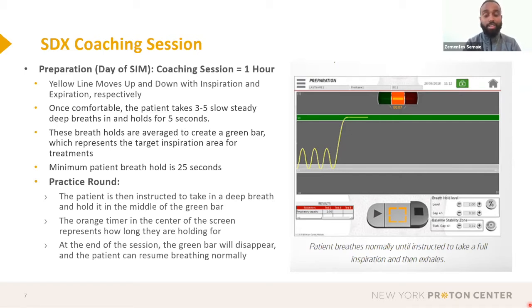During this time, you explain to your patient that they're going to have these devices. Make sure this is sealed around, and you have your nose clip. The first thing that you're going to do is not give them the goggles. The patient is just going to start breathing in and out normally. You want to let them know the yellow line that we see on the screen is just going to move up and down with their inspiration and expiration respectively. When the patient is comfortable and takes consistent breaths in and out, you let your patient know, take a deep breath in and hold it to the highest level.